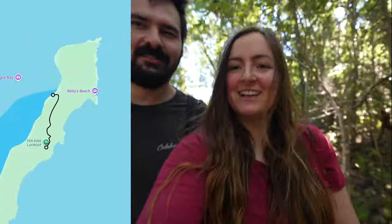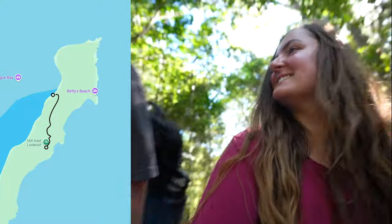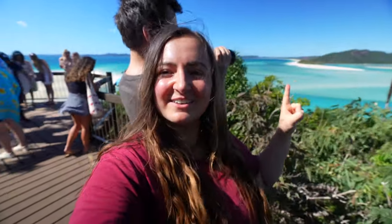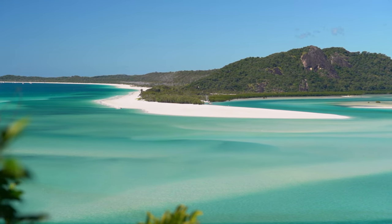Currently walking to Hill Inlet Lookout. Just a couple of stairs. About a kilometre of stairs. Stairs and spiders. What a combo. I can already see how blue it is. It's pretty busy here, but we are at Hill Inlet Lookout, and look at this. It is just so beautiful. It's everything you see in the pictures.